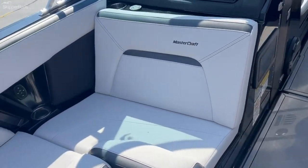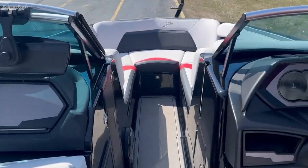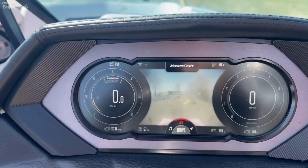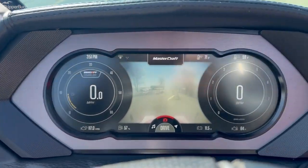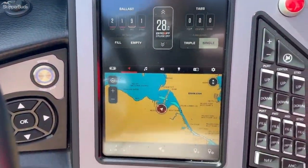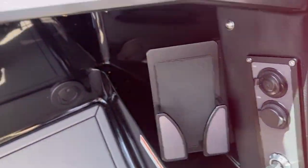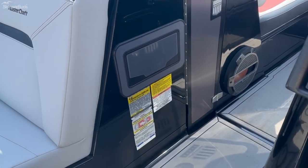Inside of this boat's in great shape. No rips or tears anywhere in the upholstery. Of course, with the X Star, you get the dual screens. You got a screen here where you can use as a camera. Of course, you get your RPMs. The boat has 117 hours on it. Of course, you got your full screen over here. Phone holder, trash can. We'll trade it for 16.